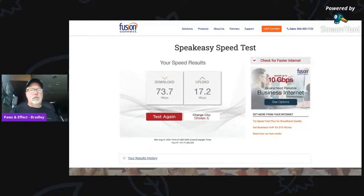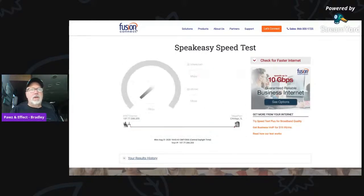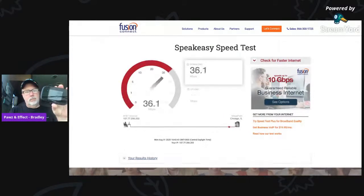So let's give this next speed test a go. Again, this is on the Verizon network with no boosting here in Union, Missouri. The MiFi Jetpack 2, pretty solid. Not quite as good as AT&T. 40 megs download.